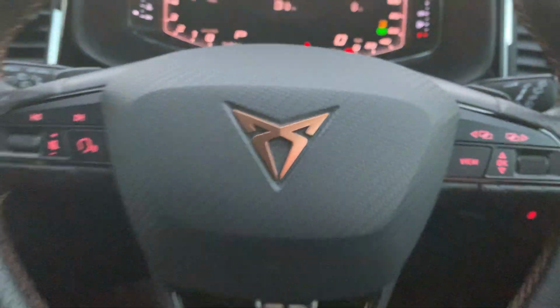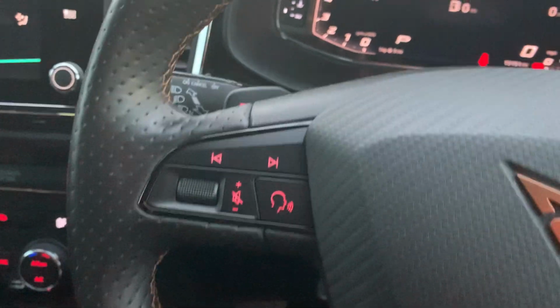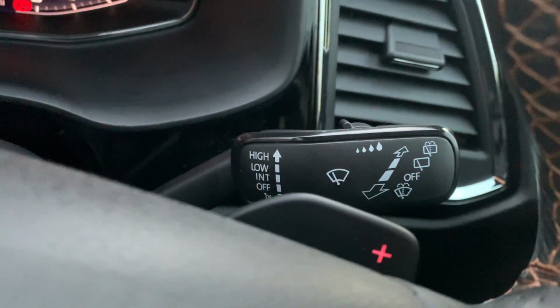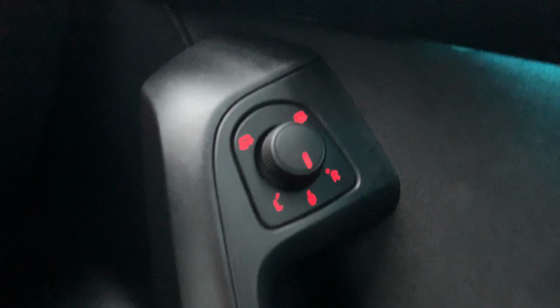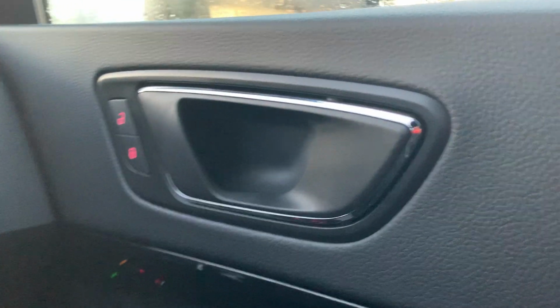You've got a nice CUPRA logo on this lovely steering wheel. On the left hand side you've got your media buttons. Left indicator stalk, cruise control, indicators, main beam, full beam. On the right hand side you've got your wipers. Down to the right hand side of the steering wheel you've got your lights dial. On the driver's door card you've got electrically adjustable mirrors, which are also foldable and heated. Child lock on the driver's door handle.